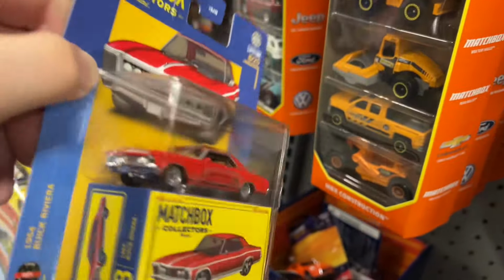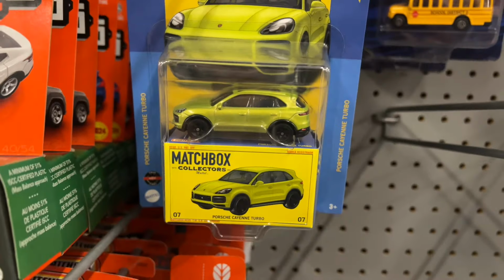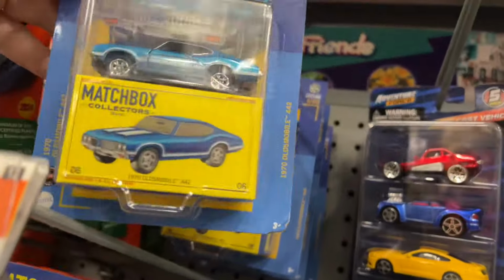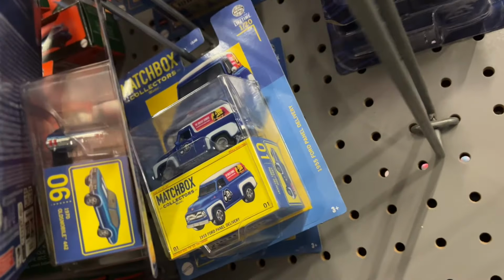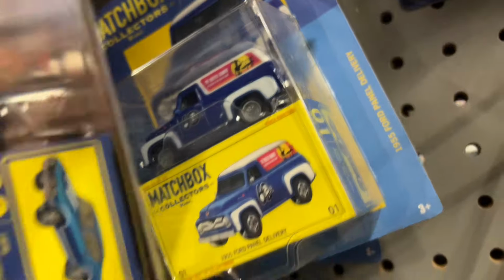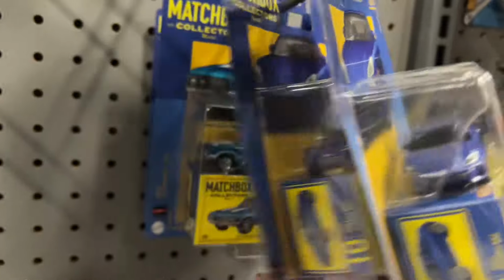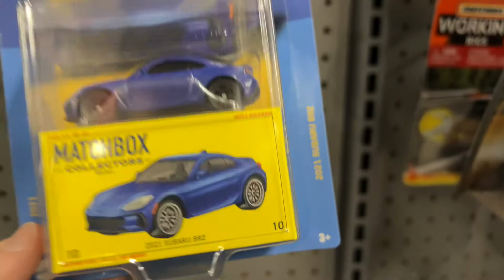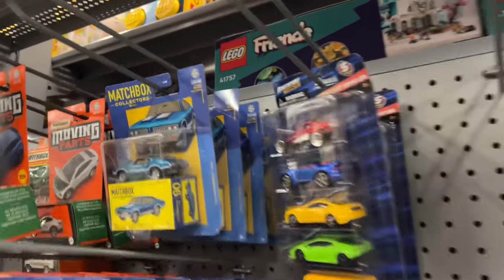Out of the box, this thing must look amazing under some nice lights. And look at this one. Porsche Cayenne Turbo. Really cool, bright color. And we got the 442. Oldsmobile, pretty cool. And we have the delivery truck back there. For Matchbox collectors, the next one we have is the Subaru. There's two. There might be one back there on the top.